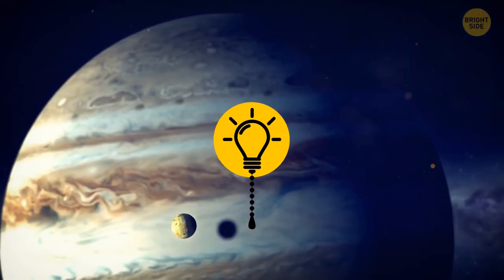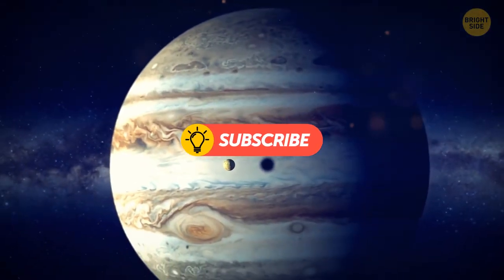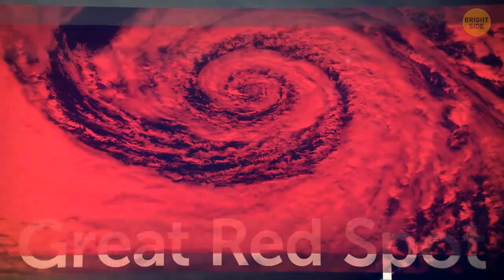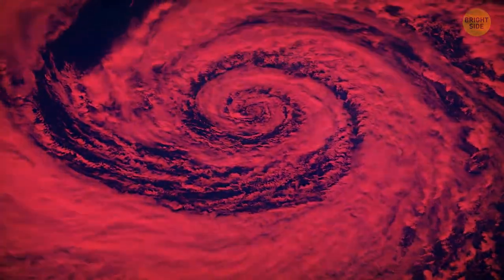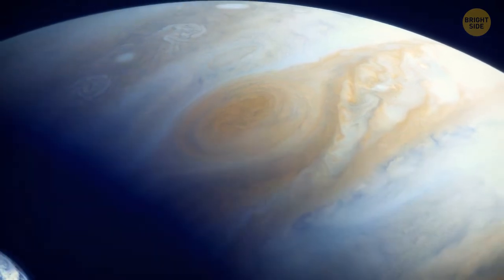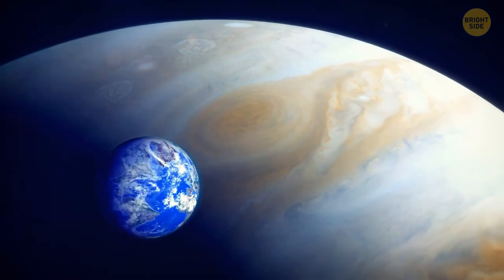The planet's swirls and stripes are cold, windy clouds of water and ammonia. Jupiter also has the iconic Great Red Spot, which is an insanely large storm with crimson-colored clouds spinning counterclockwise. Winds there are way faster than any hurricane on our planet. The Great Red Spot has slightly changed throughout time and is currently bigger than our planet.